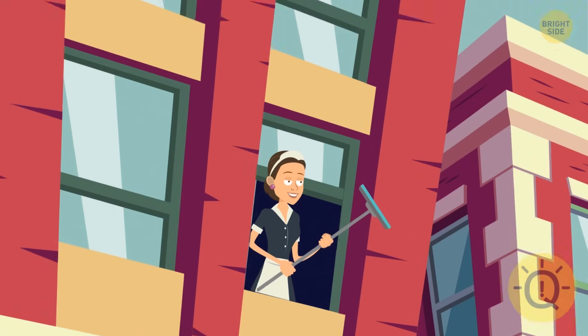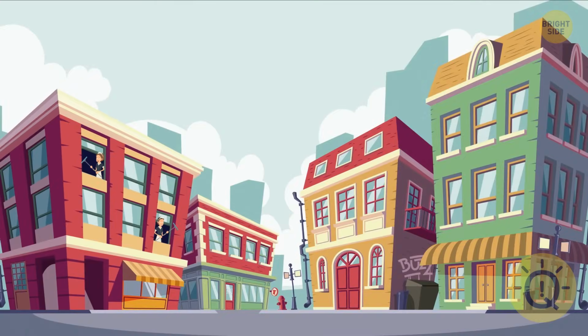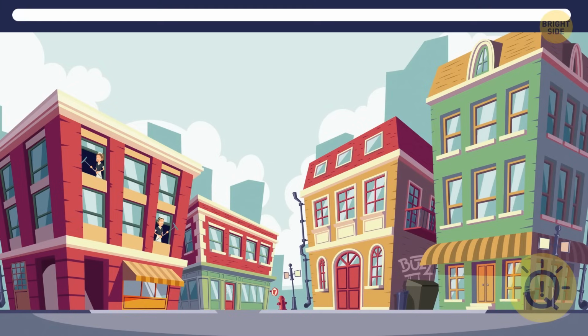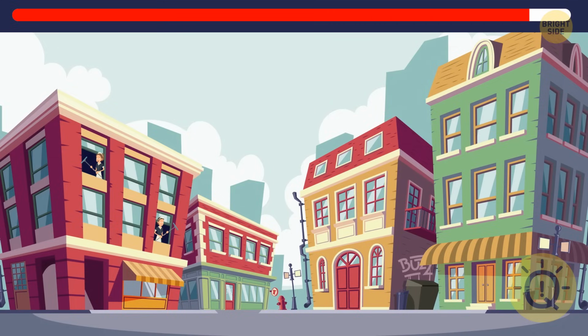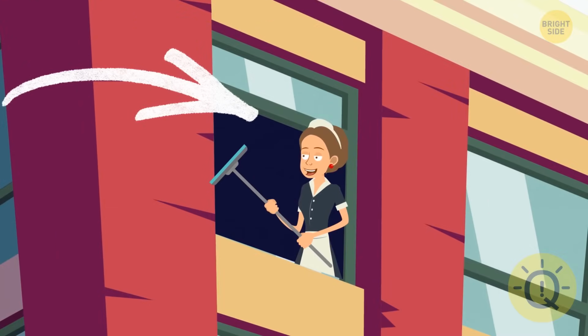Nellie and Genesis are cleaning windows in their house. They're both in a pretty dangerous position now, hanging out of the windows. But who's in greater danger? Genesis. She's cleaning the window on a higher floor.